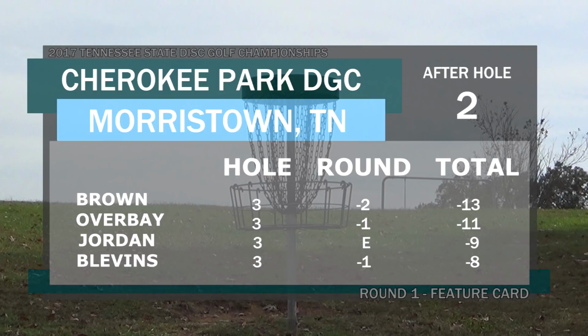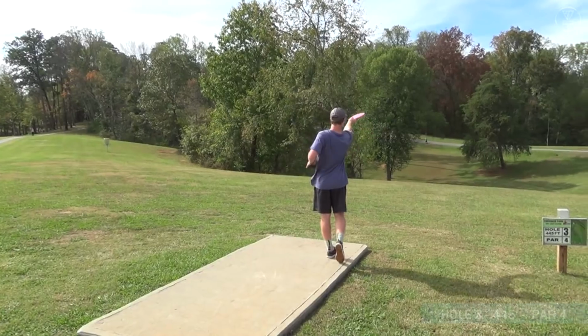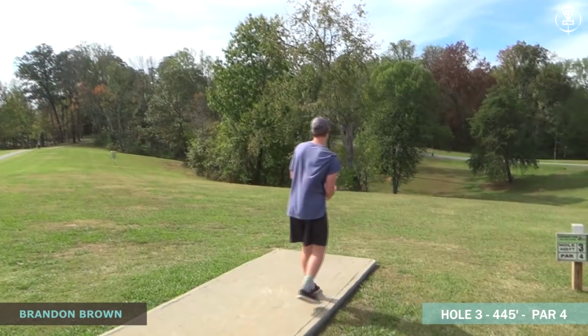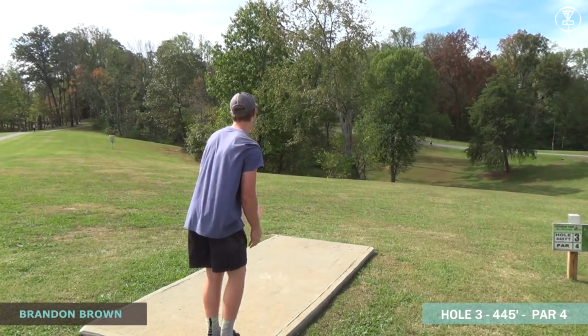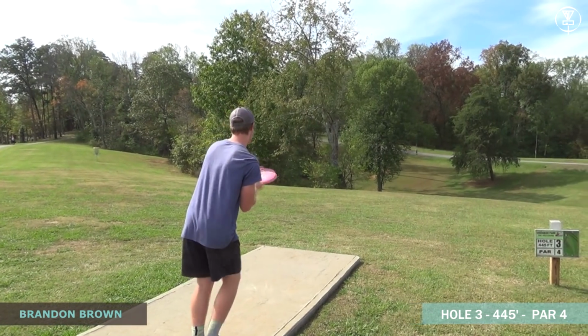Okay, Brandon's still got 2 strokes on Seth. Moving on to hole number 3, 445 feet. Also marked as a par 4, but this one's definitely reachable if you have a big arm. And as you'll see here, these guys all do.